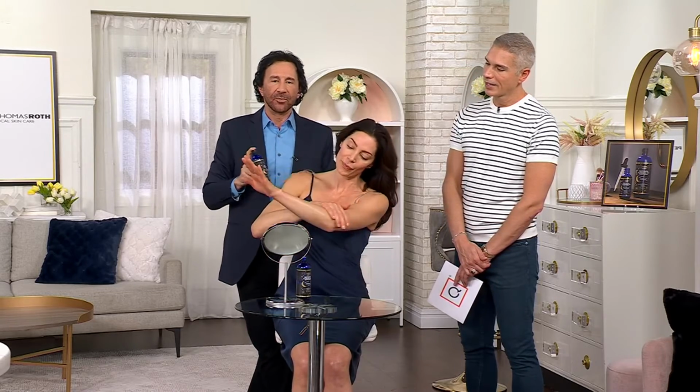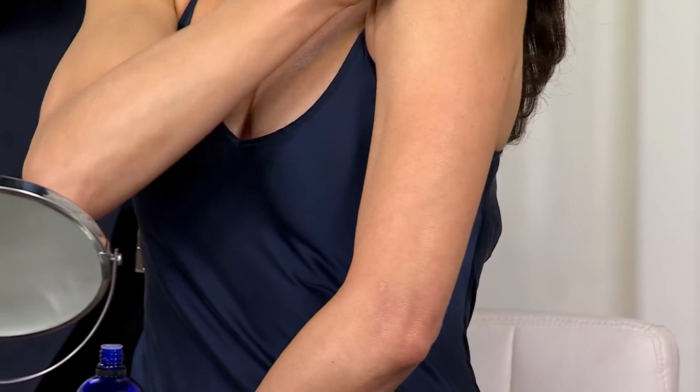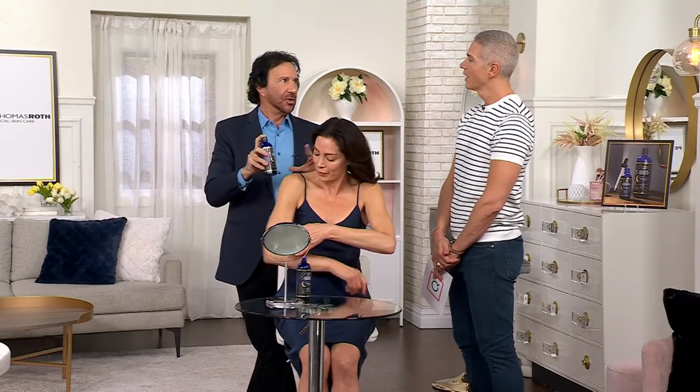You could do the top of your legs around your knees and down to your shins too. If you do that, this is like a 15, 16 month supply with the 2 bottles. If you do that, let's say it'd be 7, 8 months, half.